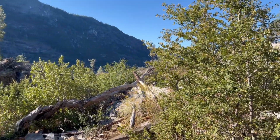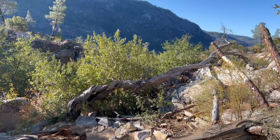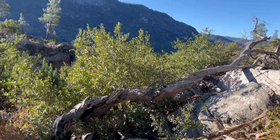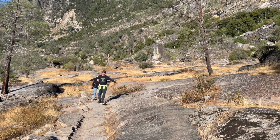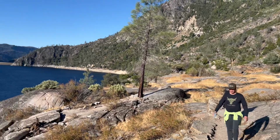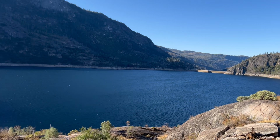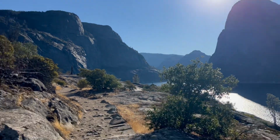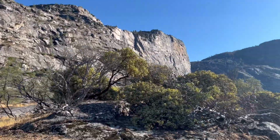So beautiful hair. So beautiful hair. I think I'm gonna climb that tree. There they are. Hi, hi. That's where we came from, way back there. There's the whole reservoir. And of course, there's the sun. What a view. It's all like a granite cliff.